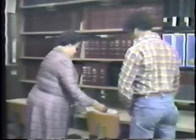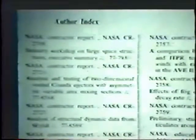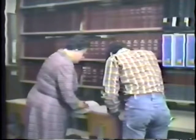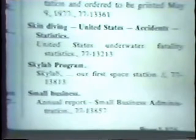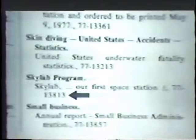At first, it may seem complicated, but actually it's not. The back of the catalog is divided into author, title, and subject index pages. Most material can be located under one of these categories. Once you find the publication you're looking for, write down the number which appears at the end of the entry. The first two digits represent the year, while the remaining numbers are listed sequentially with the entries preceding the index.